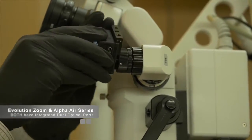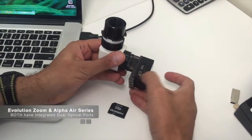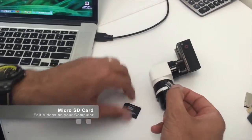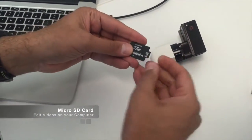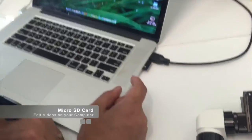The Backbone Series GoPro is a nice documentation device to use due to its low cost and relative ease of operation. Simply place a micro SD card into the port and record your video. Then remove the card, place it in your computer, and edit the videos as needed.